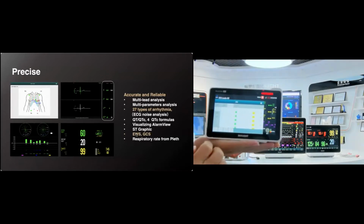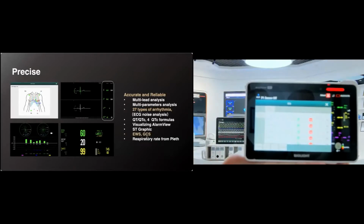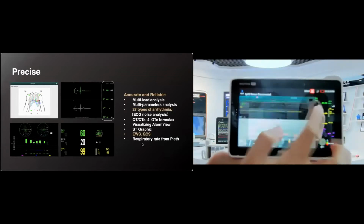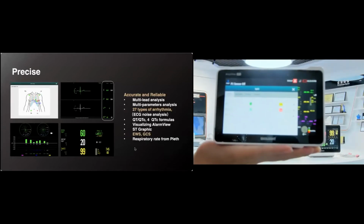And we have a QT view, and a visualizing alarm view as well. We have EWS and GCS scoring systems built into the monitor to allow us to quickly identify the patient's condition. I'll give you more details later on. And we also have respiratory rate from PLETH technology, allowing us to check the patient's respiration from the probe.